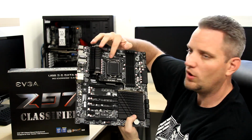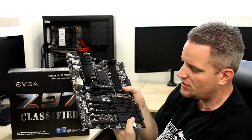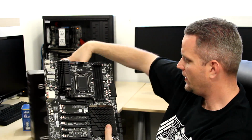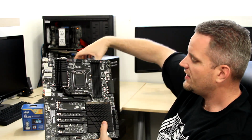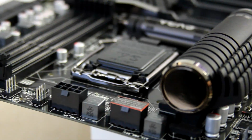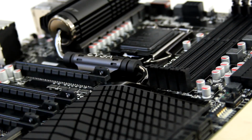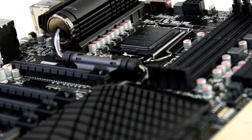Now they've put more gold material into the socket for a better connection. They've used their, they call it POSCAP? I can't remember what they call it. POSCAP capacitors on here. They're square capacitors with the EVGA logos on them. They're all over the motherboard. But everything on here is just built to be very, very high quality and very high end.